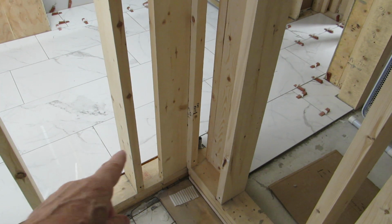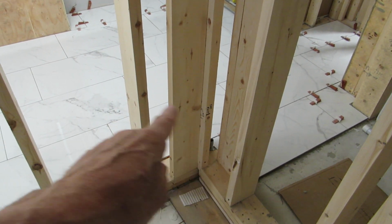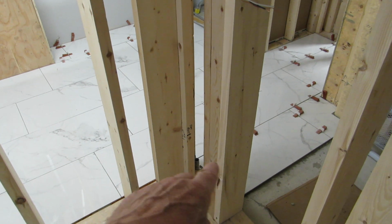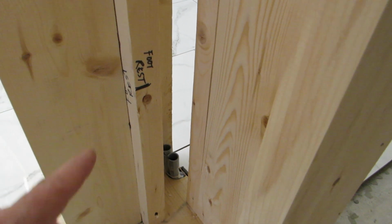So we haven't got this one installed yet, but we will take some scrap and we will block up this whole corner. The footrests are about 16 inches long, and I think it comes out about 8 or 9 inches on each side. So we'll just plan that out, and I've got it marked out on the stud here, the footrest there. So this is where our blocking will go here.